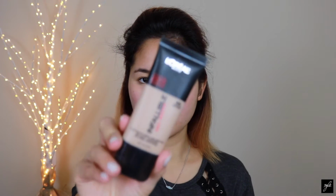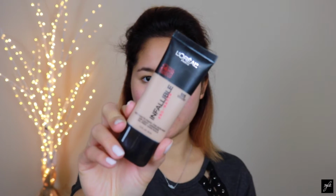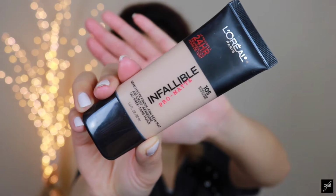For foundation, I've been using the L'Oreal. There's like a lot of fuzz on here. Currently I'm using the L'Oreal Infallible Pro Matte Foundation in shade 105 Natural Babe. Here we go. I like this foundation because it keeps my skin all matte throughout the day. And I'm gonna be using a stippling brush to blend it out.